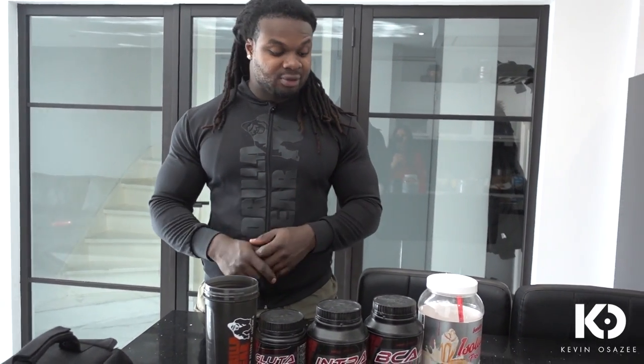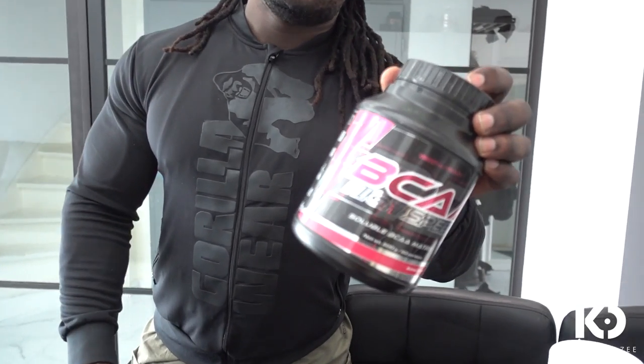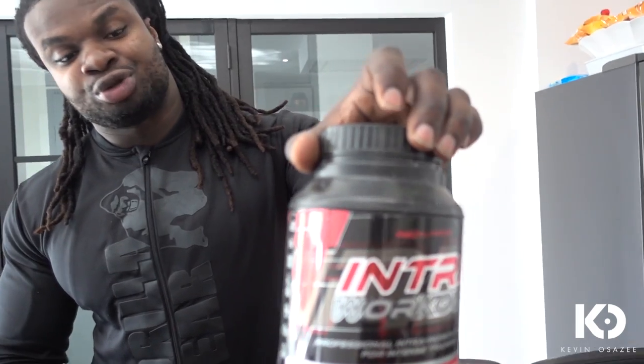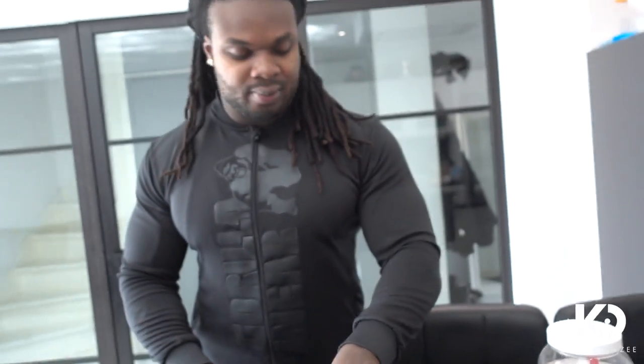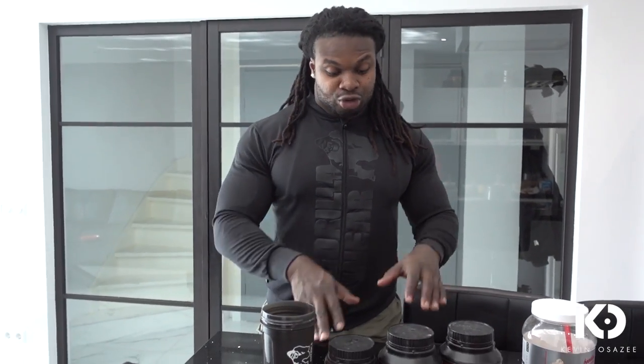So first things first, I'm gonna show you guys what I take during my workout. The first thing I take is always my BCAAs. You always need BCAAs to secure the gains. And then the intro workout, this is like a workout booster. I always take it also from Trek Nutrition. And last but not least, I always take my glutamine. These are things I just drink during my workout. So I sip it gradually, and then towards the end of my workout, the drink is finished. So these are always the three stacks that I use when I'm working out.